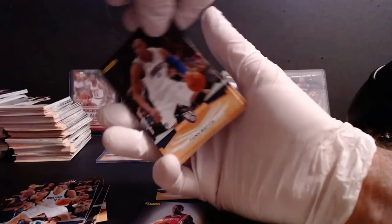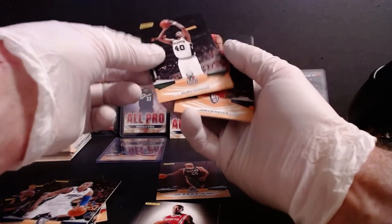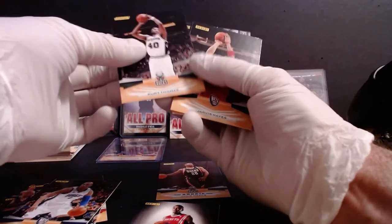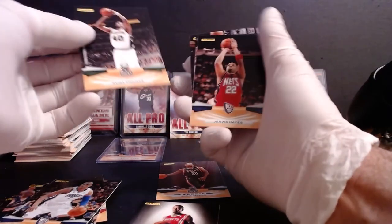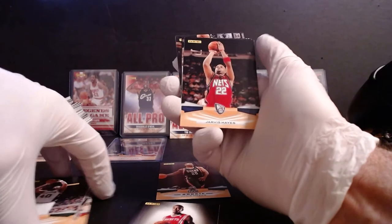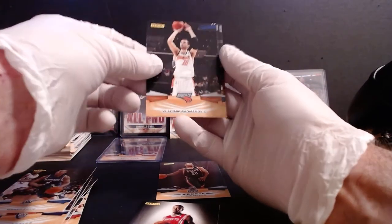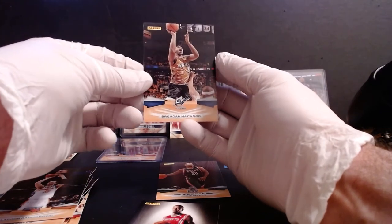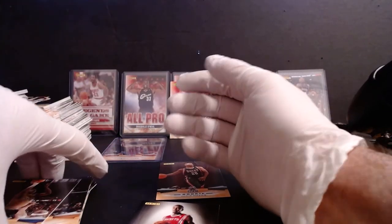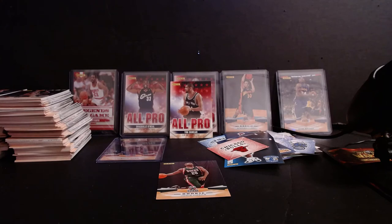And then we're back into our base with Tony, Kurt. Oh, that's a thick card. Huh. Kurt, that was a real thick card. Jarvis, Randy. Sorry about that. Vladimir and Brendan, Wizards. And so we'll sleeve up our rookies real quick.